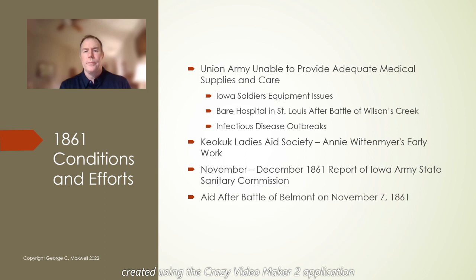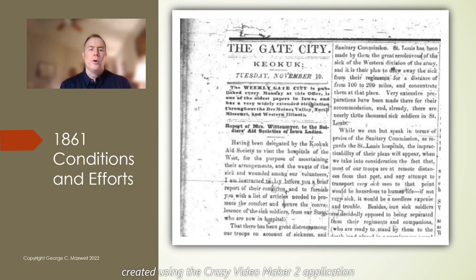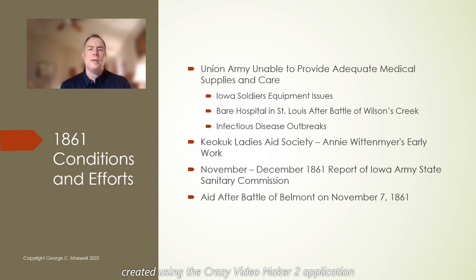And the Battle of Belmont was kind of a trial run for what kind of things the Union Army would need after a battle. Obviously, the wounded and dead were not on the scale of later battles to come in 1862. But if you compare the commission's report, which was produced in a multi-page document in January of 1862, against the two columns that Annie Whitmire wrote for the Gate City Keokuk newspaper on November 19th, it's easy to see who has better information on what soldiers' needs really are.